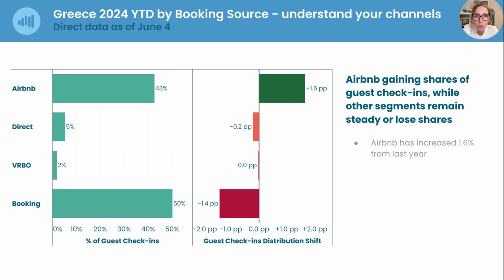Okay, and again, which channels are winning out and which are losing is always super interesting to see. And we can see here Airbnb gaining a little ground at the expense of Booking.com, at the expense of direct. So again, I know this differs depending on your type of property and also whereabouts you are in Greece with your portfolio. Some areas are stronger than others. So I would urge you to understand the strengths that the channels can bring you and make sure you are optimized on your channels for success.